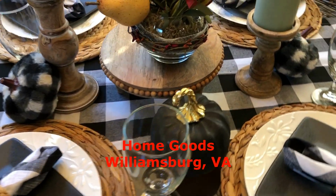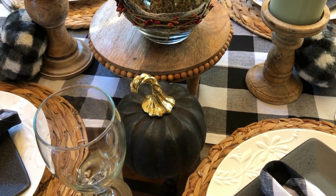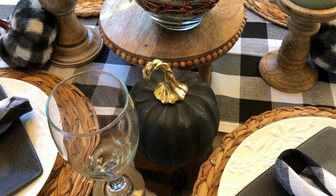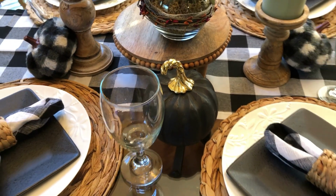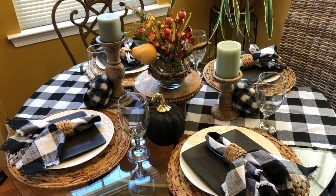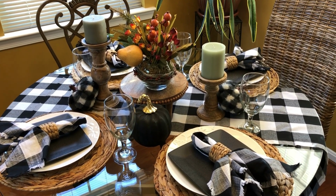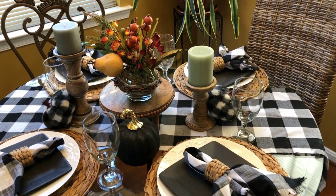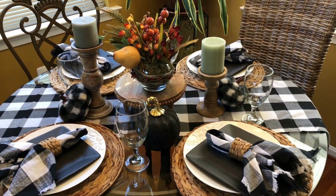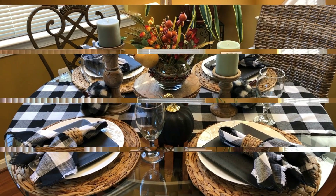And as far as this little black pumpkin, I got that from Home Goods, I want to say in Williamsburg a few years ago. So that was a nice find. I really like that black pumpkin. But I thought this was a nice look for the first time of styling a buffalo check tablescape. So let me know what you think. I'm going to come back and change out the centerpiece and let you guys let me know what you think. So keep watching.